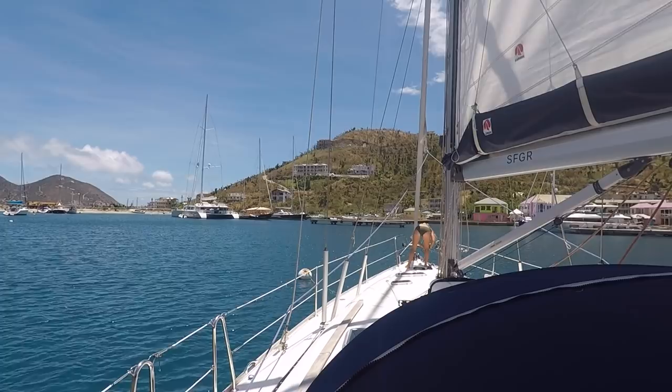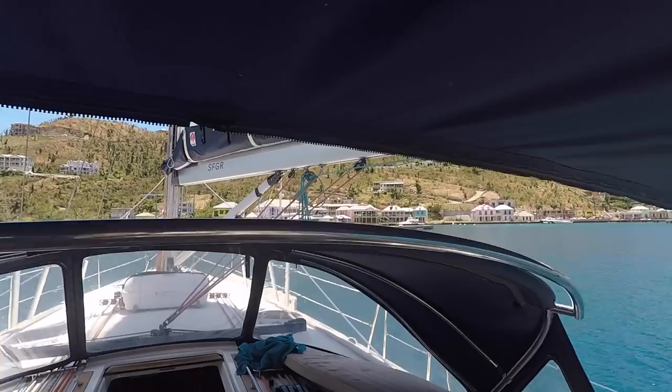And off we go! Finally, we were on our way to Cuba, a place we both really had looked forward to go to.